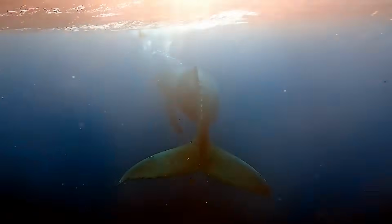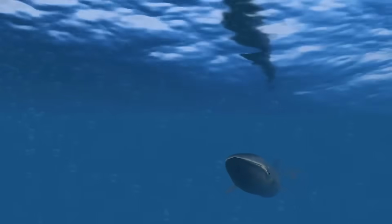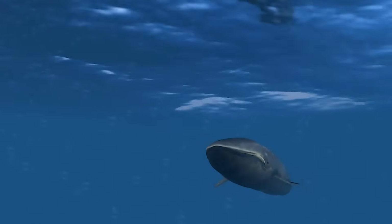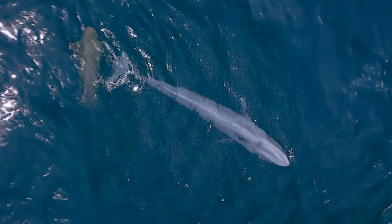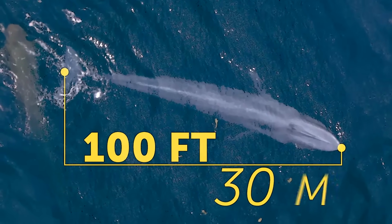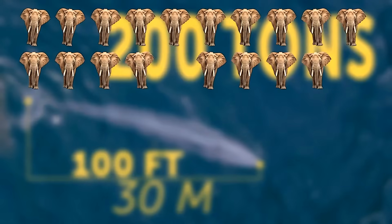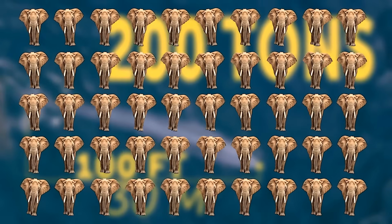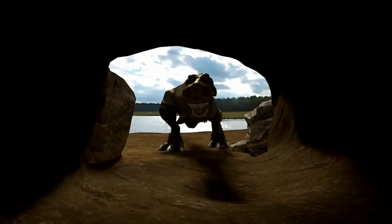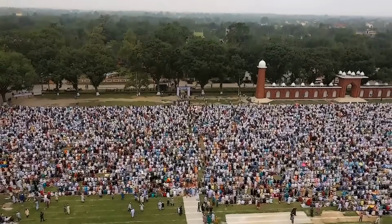The next animal on our list is the blue whale. Believe it or not, the biggest living animal on Earth actually started small. These days, the average mature blue whale can reach up to 100 feet in length and weigh up to 200 tons. That's more or less the weight of 40 elephants put together, or 30 Tyrannosaurus rexes, or 2,670 average-sized people.